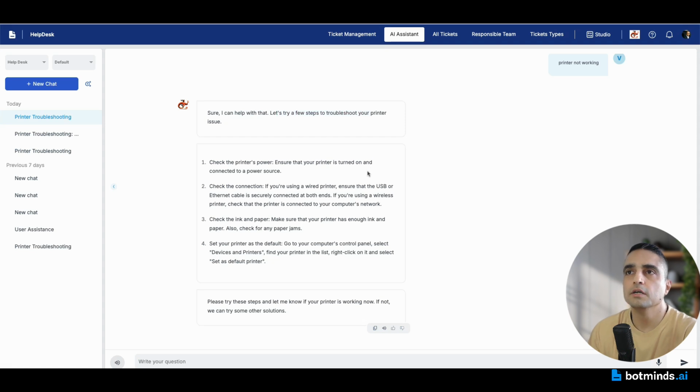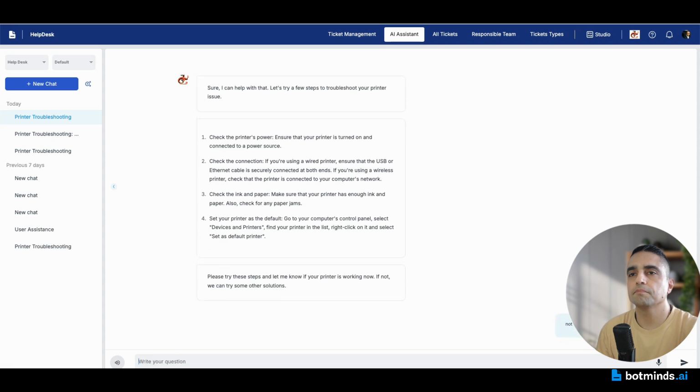Let's try some troubleshooting steps with the printer. Check the printer power, ensure the printer is turned on and connected to the power source. Check the connection if you're using a wired printer. Check the ink and paper. Set your printer to the default with the device manager. Please try and let me know if it is working. I say no, nothing is working. It's not working still.